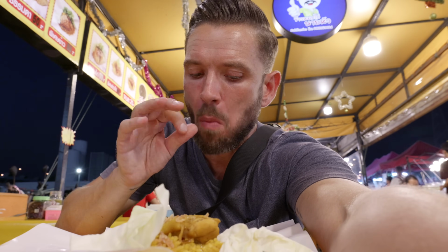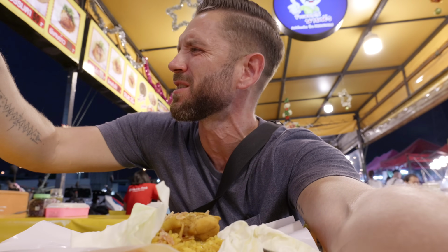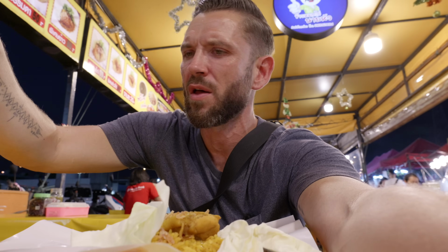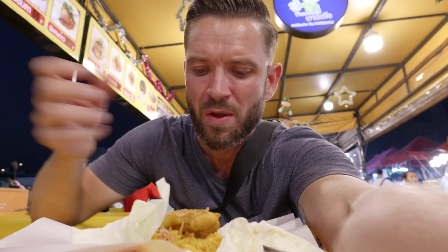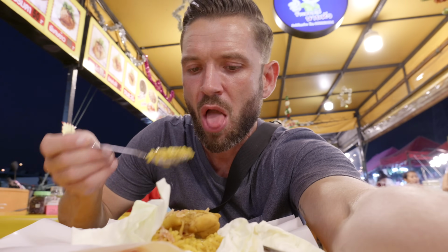Namjim's usually a bit heavy on the cumin, this one. I like it. Cumin, bit of cinnamon in there? I think so. Very buttery. I'm not sure they'd use butter, but it's got that real sort of oily mouthfeel. I love the crunch from the onions.